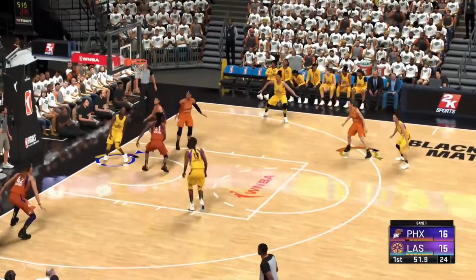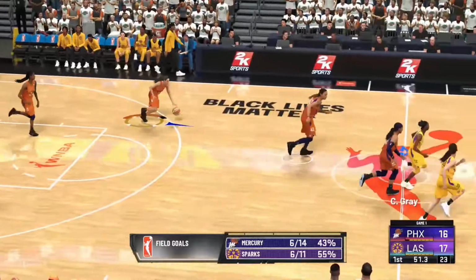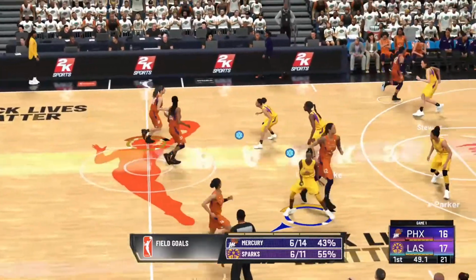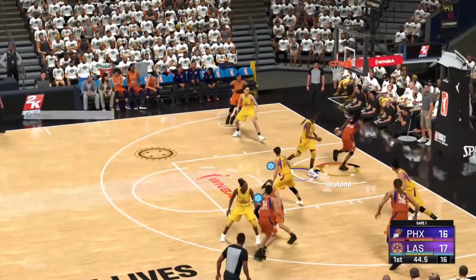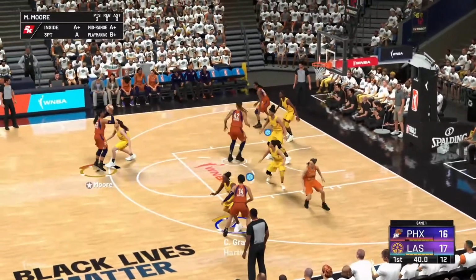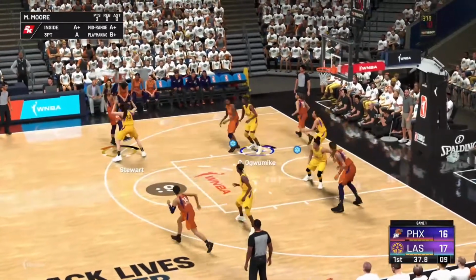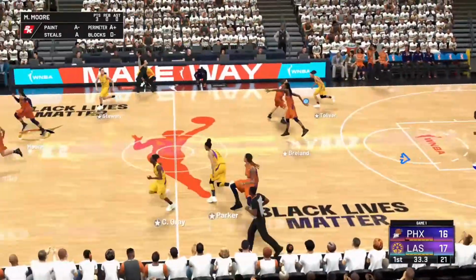Now here's Gray. 2 points. That one goes in. The second she got around the pick and shook her man, it was straight to the bucket for the easy deuce. Very well done. Here's Breland. Pass to Griner. Hartley. Now here's Moore. Defended by Stewart. Shoots. Set it up with the fake, but it's offline.